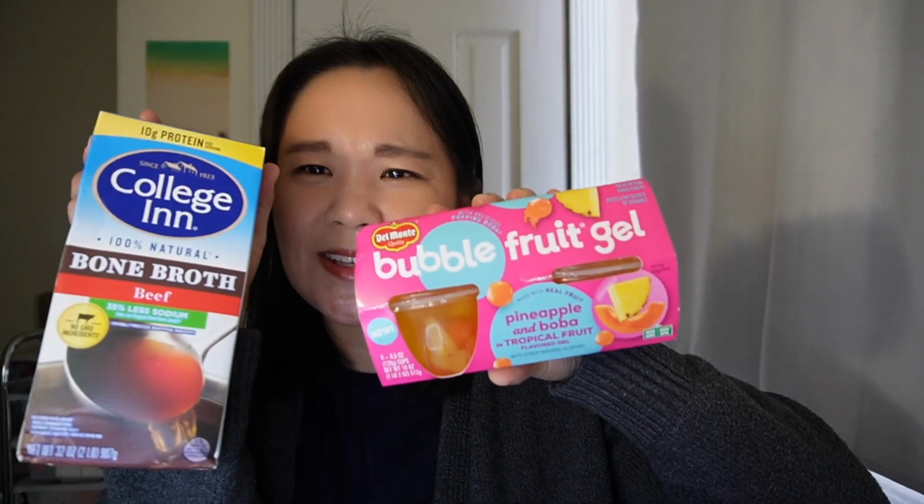And then the other thing that came with it is from Del Monte. It is the Bubble Fruits Gel, pineapple and boba in tropical fruit flavored gel. So when I saw these came together in the same claim, I was like, what a choice. Anyway, thank you to both of these brands and to Influencer for letting me try them out. I will not be eating them together, I will be eating them separately.